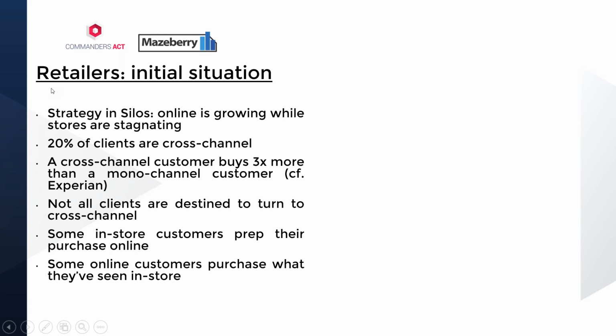For instance, some studies have been done, and something that Experian basically shared with us through a report a few years ago, that on average, cross-channel customers spend twice as much as mono-channel customers. In the case of Cyrillus, it was 3 times more. And it's something that really, if you work on properly, can bring tremendous return.